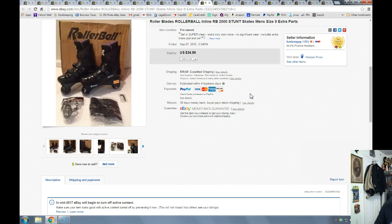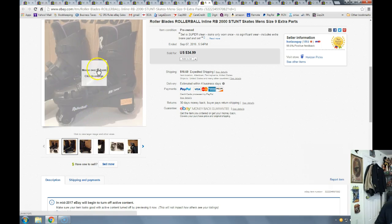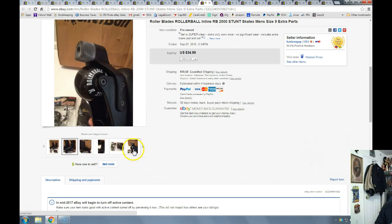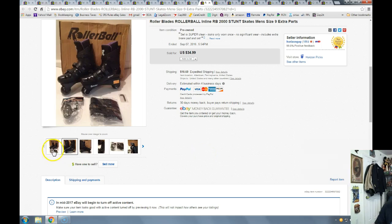These Rollerblades, I thought they were just really unique. They're kind of inline stunt skates. You see, they have just the two wheels on the ends. I guess these are for more tricks and stuff. I got these at a flea market. I paid $10 for these.